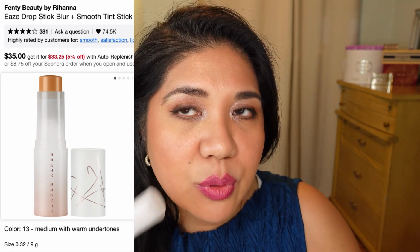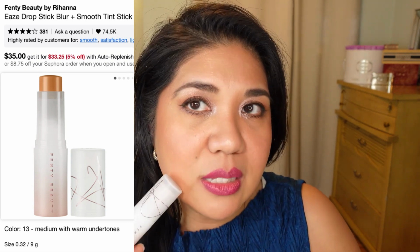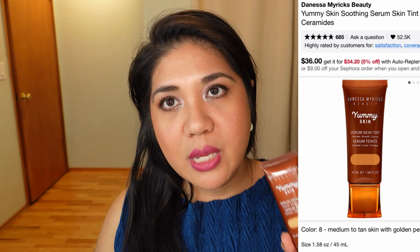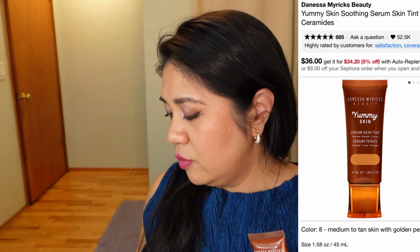On this side of the face, I put the Fenty Beauty Easy Drop Blurring and Smoothing tint stick, and on this side I put the DANESSA MYRICKS Yummy Skin Serum Skin Tint in shade 8. I got this gifted because I'm a DANESSA MYRICKS beauty angel, but I love this product. If I'm super in a hurry, I'll just use the blurring balm powder as a super light foundation, but I often use that as the base primer for lighter skin tints or foundation. So I did that today. I've tried, what do people call it, the holy grail Tom Ford foundation stick.